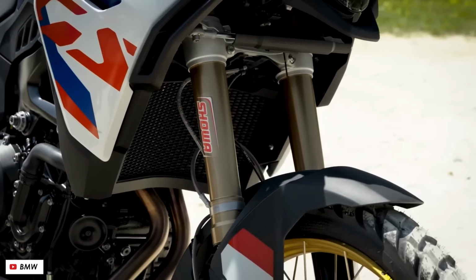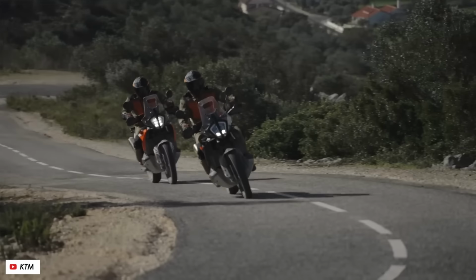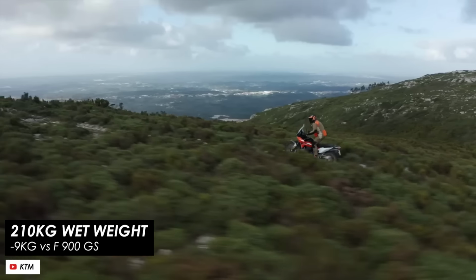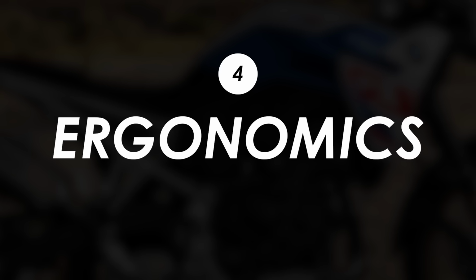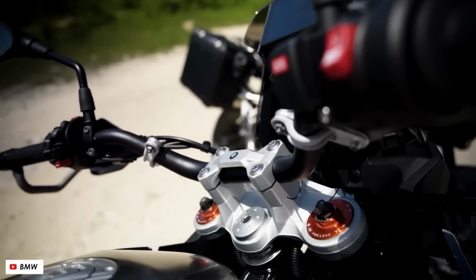They're really not a million miles apart, and so I truly believe it'll be down to weight distribution, where the KTM is so good. Plus you've got the fact that, despite the weight loss on the BMW, the KTM is still the lighter of the two. It's 210 kilograms wet, and that's including all that fuel, versus the 219 kilograms of the BM.